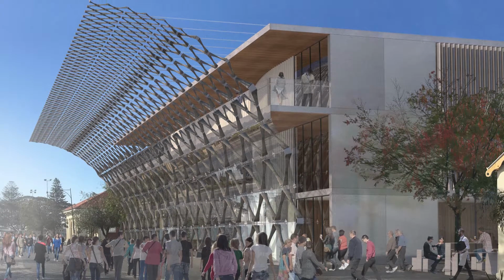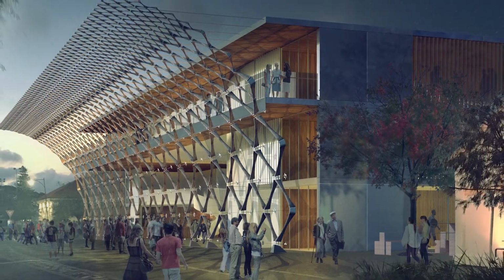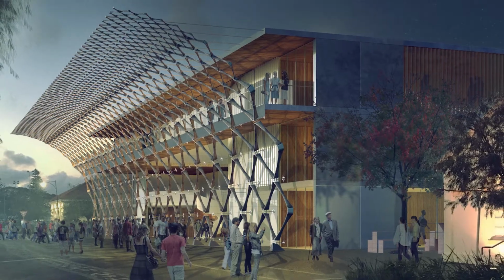The main visitor arrival sequence will be from the foreshore. There will be over 600 parking spaces within a 3-minute walk.